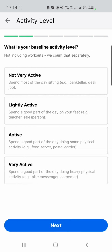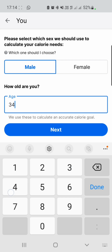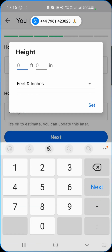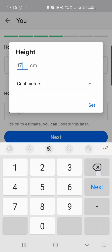You just go through that. Say you're starting, so we'll put active. You're gonna put female, obviously. Height, put your height in. So say for argument's sake you're 5'10". If you prefer, you can change it to centimeters.